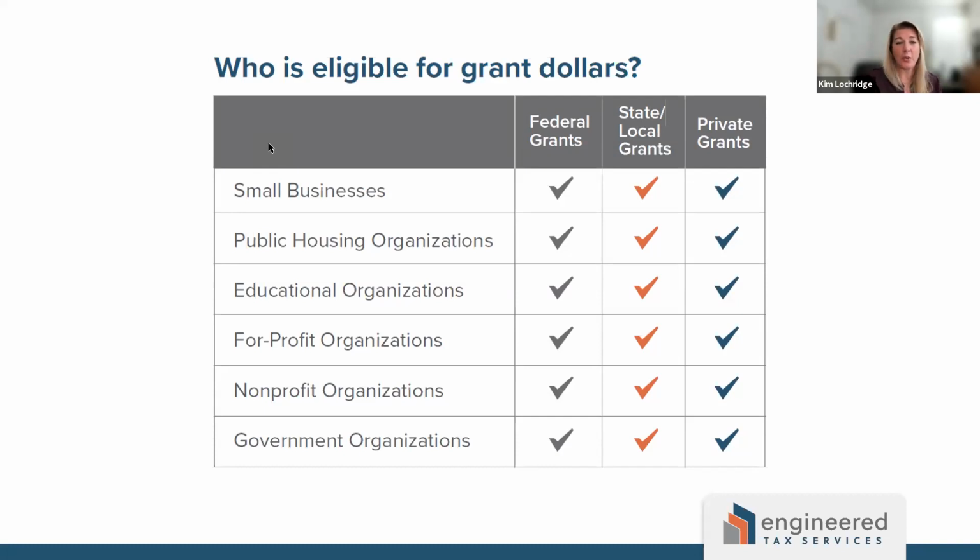There's educational organizations. If you're a school or you have an online university, if you have anything like that, you can certainly qualify for some grants. For-profit organizations, believe it or not, you don't have to be nonprofit to qualify for grants. You can be for-profit, and also government organizations, right?